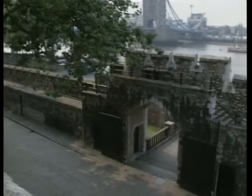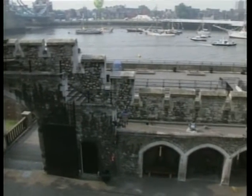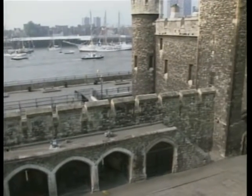See how this inner wall is higher than the outer wall. This gave the soldiers here a clear line of fire against an attacking enemy as they approached the outer wall.